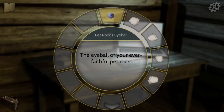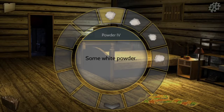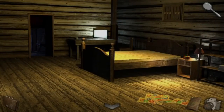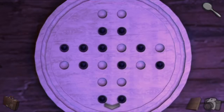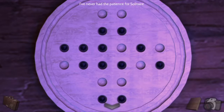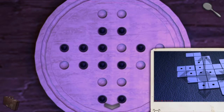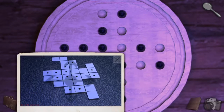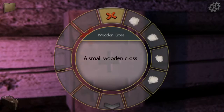So all I had to do here was get the eyeball. Oops. Get the eyeball, put it in the ink, and then it turns completely black. That's why she was talking about how it had to match in color. Oh gosh, do I really? Oops, no, that's not what I needed to do. Let's just fix this. Alright, and that's that. So we just go right here and add it to the wall.